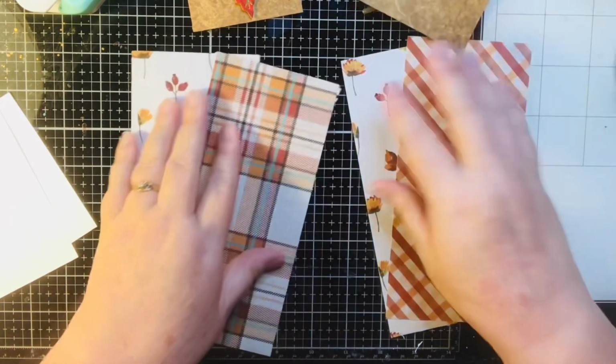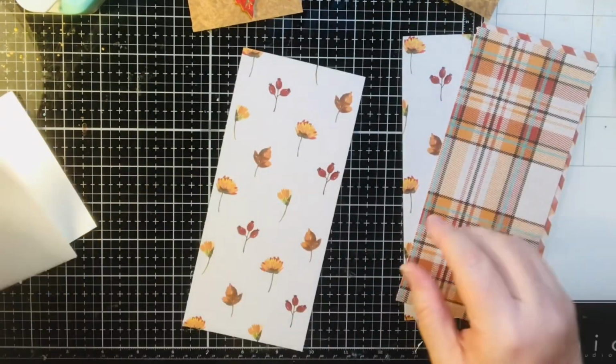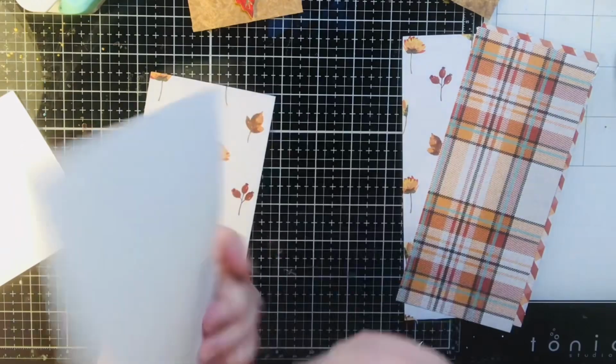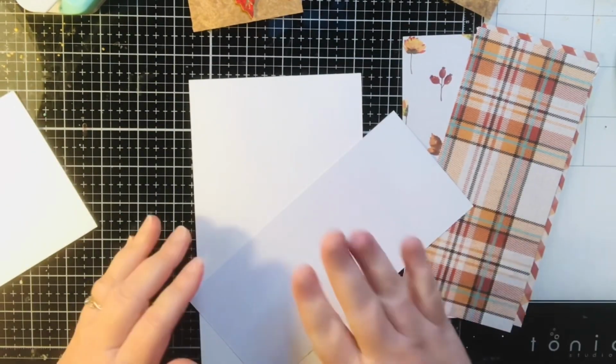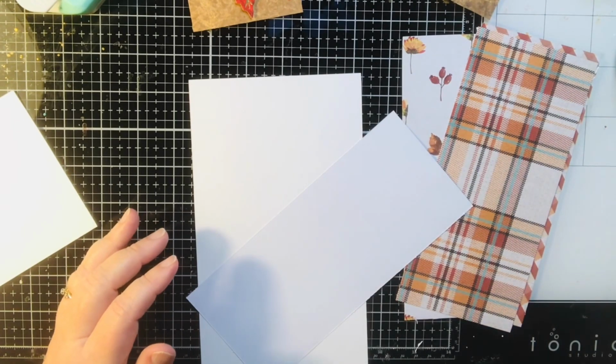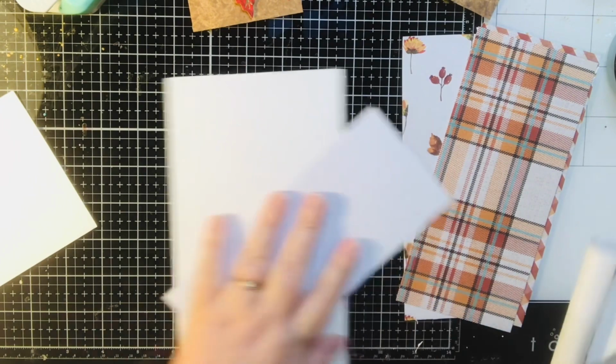Now, this is scrapbook paper, but it's not very sturdy. So I'm going to glue, I've got these offcuts of some white cardstock, and I'm just going to use that for the center and just trim around it.